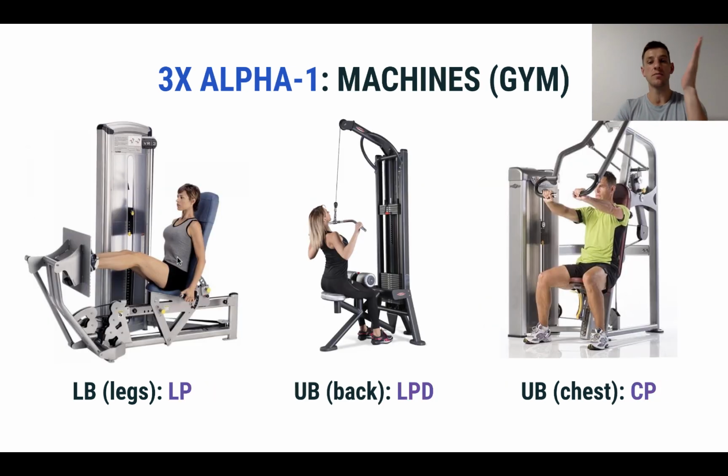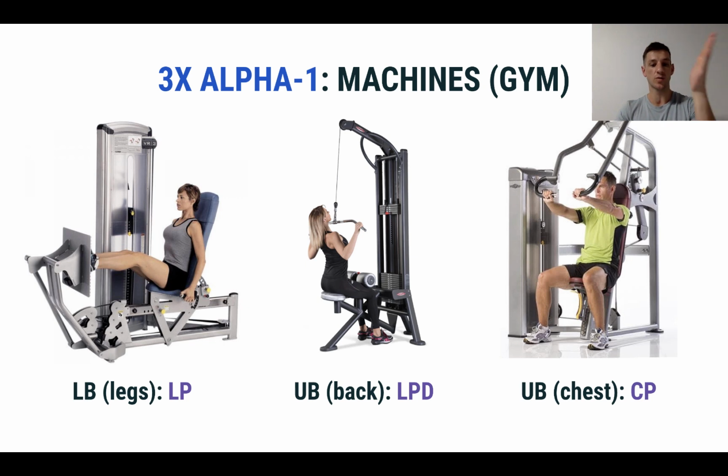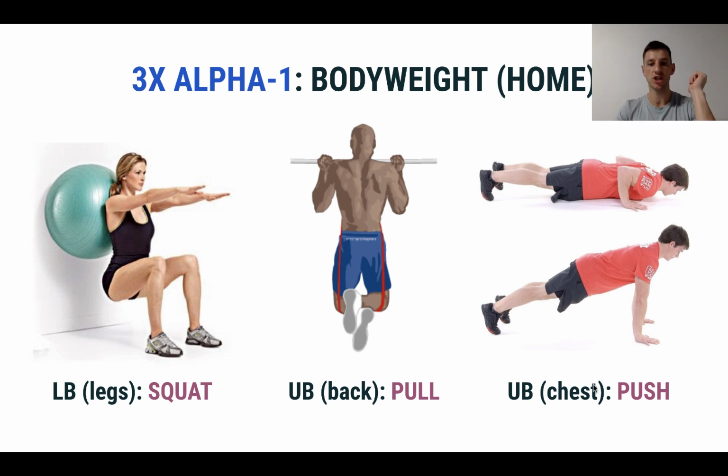Okay, so I'm going to show you machines, then I'm going to show you body weight, and I'm going to show you free weight. So here we have, again, the same thing, right? So notice we've got the leg press, focusing on the legs. We have a lat pull down, focusing on the back muscles. Remember, we're pulling in a vertical plane, and then we're pushing in a horizontal plane, working the chest. So the next slide is exactly the same thing, but now it's body weight. So body weight squat, legs, a pull up the back, chest for push up.